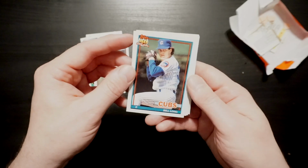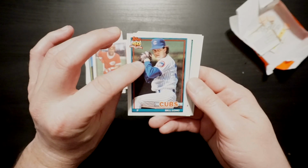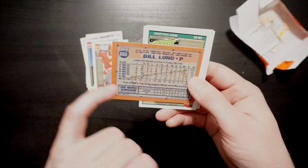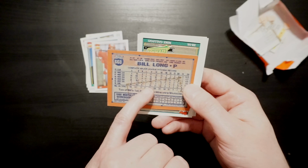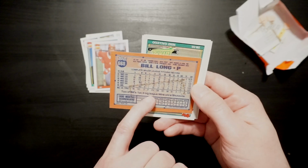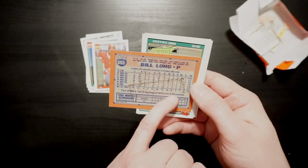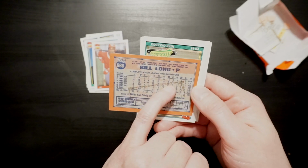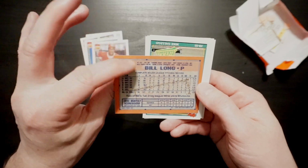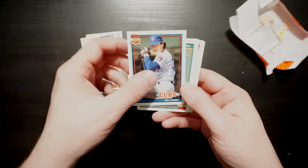Bill Long. I think he did pitch for the White Sox at one point, but here he is as a Cubby. Good relief pitcher. Yeah, actually there he is. Several years with the White Sox. I know my middle relief pitchers from the 80s. Two of Bill's first big league wins were shutouts. He did start. He started 23 games in 1987. So not just a middle relief pitcher. My apologies to you, Bill Long.